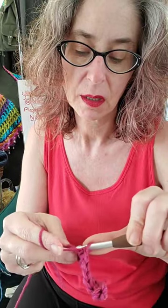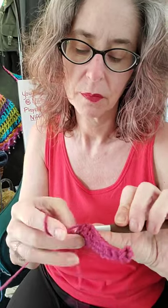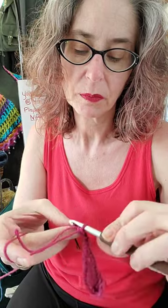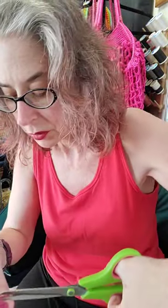6, 7, 8, 9, 10. I hate working into a foundation chain, but it works. 11, 12, 13, 14, get it in that last one there, 15. Okay, let me cut this tail off so that it's not getting in the way of what I'm trying to show you.